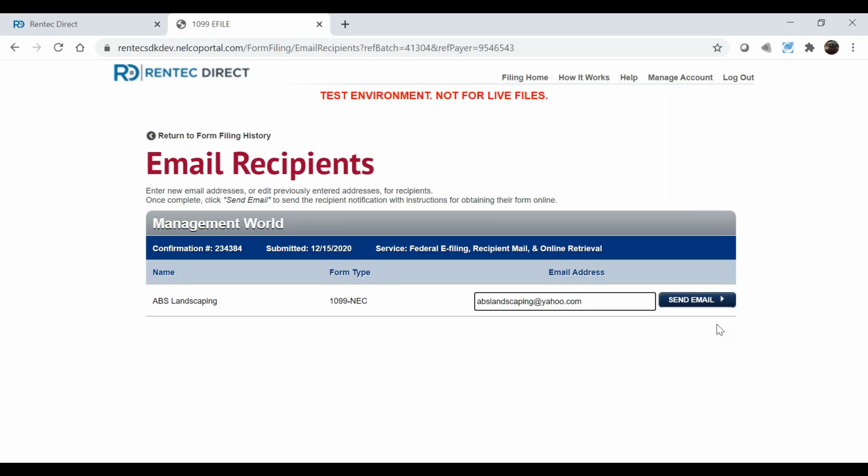Click the link, put in the last 4 digits of their SSN or EIN, and they'll be able to retrieve that 1099 that they are missing electronically. Saves you some hassle of printing one and providing a new one to them. It's a good way to send it electronically.